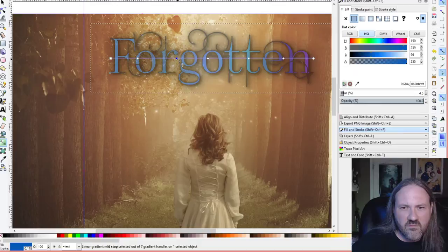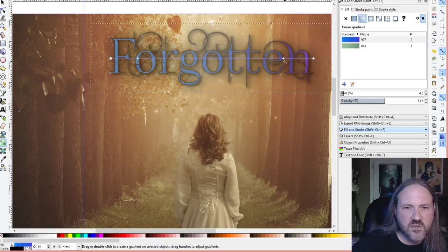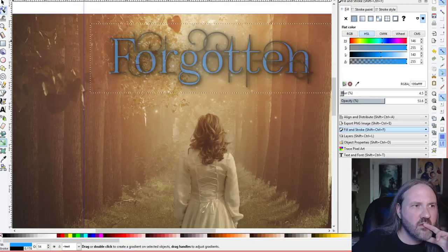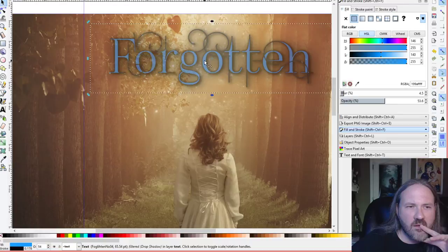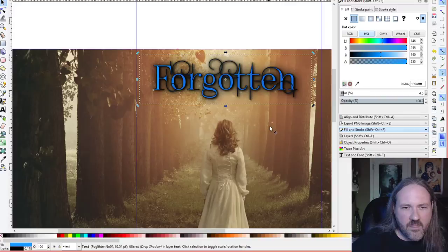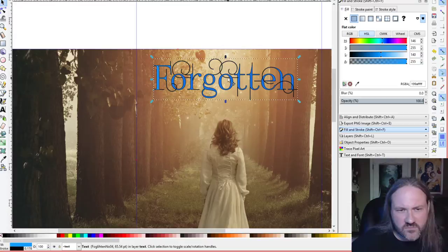Actually, let's delete some of these nodes. Better that way. It has transparency on it anyway. I'm wondering if I did. Oh, yeah, opacity. Crank that up. There we go. There's nice and bright. From there, let's remove the filters. We'll redo the filters. So this is a good starting place for this.